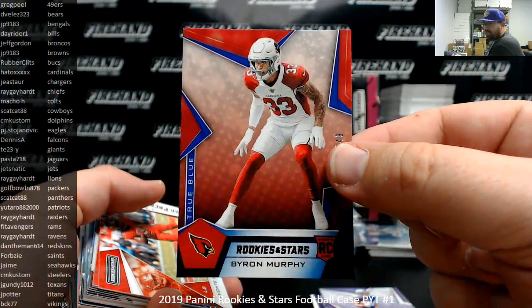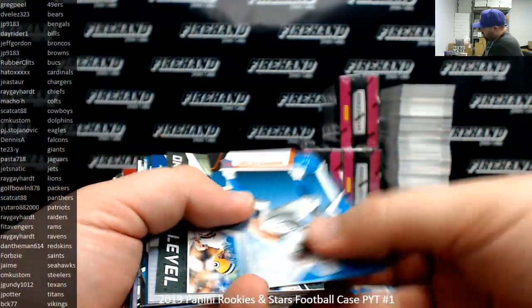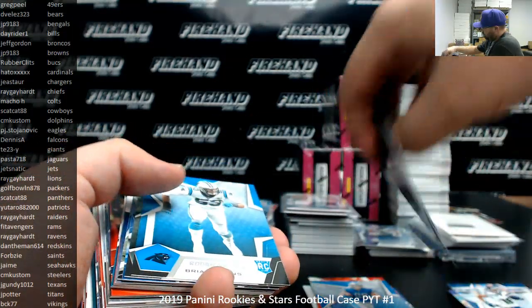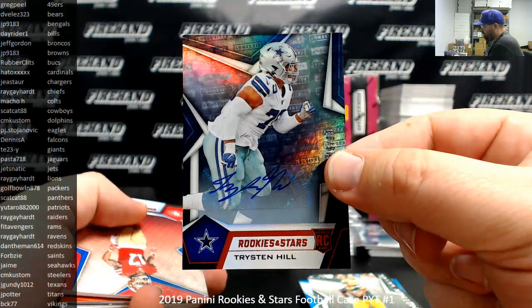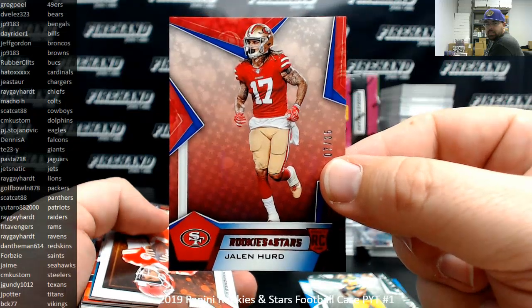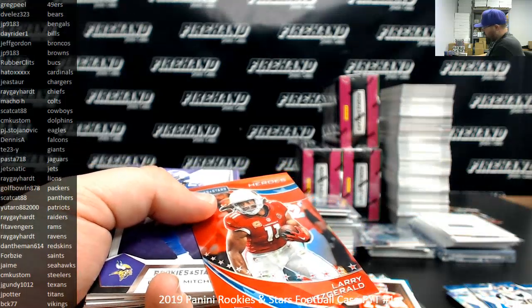Byron Murphy, True Blue to 49 for the Cardinals, going to Hato. Jelani Tavai, number to 99 for the Lions, going to Reggae Heart. Tristan Hill, Copper Foil, Rookies and Stars, Longevity Auto, number to 99 for the Cowboys, going to ScatCat 88. Jalen Hurd, Red Foil to 35 for the 49ers, going to Greg Peel. Larry Fitzgerald, Green American Heroes, Red to 75, Cardinals going to Hato.